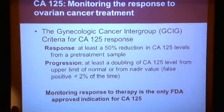Knapp's initial finding that it was 93% sensitive in monitoring response has been proven repeatedly, so much so that CA-125 is used just as much as CT scan findings in determining response and progression in clinical trials. So the GCIG, the Gynecologic Cancer Intergroup study group, has decided that this definition should be used in all clinical trials of ovarian cancer for first-line response. Patients are responding if they have at least a 50% reduction in their CA-125 levels from pretreatment sample.